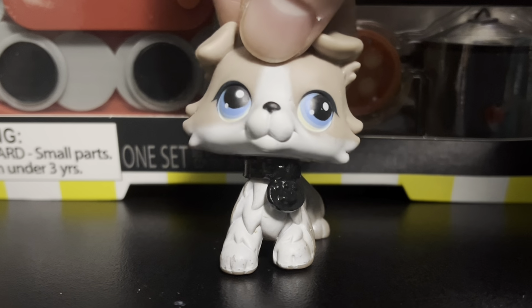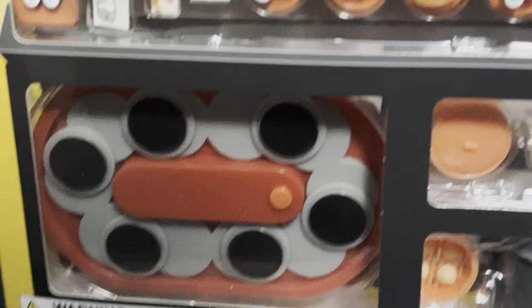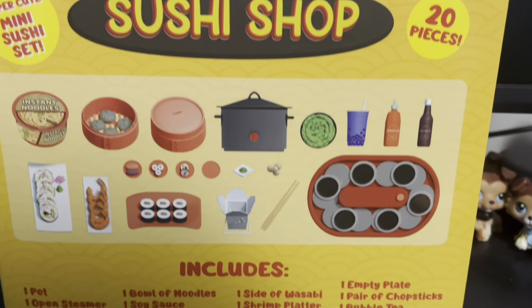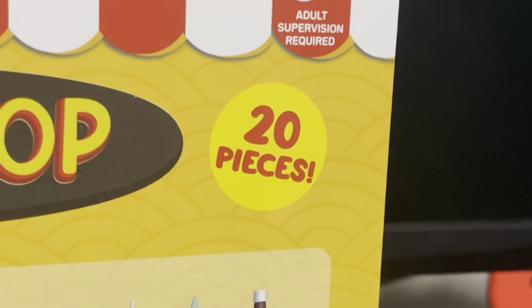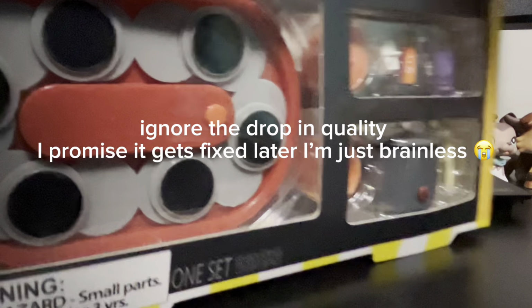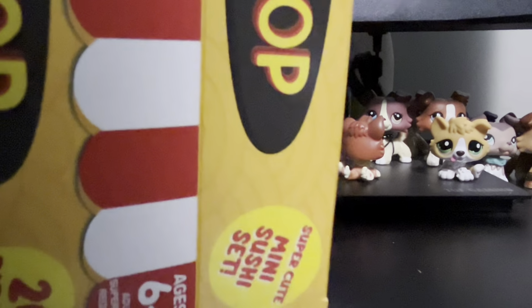So here's what the set looks like. You can easily see all what's in it, and the whole conveyor belt, that's sick. Here's the back. Again, it just tells you what all is included in the set. It is 20 pieces total. However, if you're a toddler, stay away. I was trying to be nice and use scissors, but it seems like the easiest way to get this open is just to rip it. I don't have the patience.